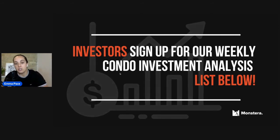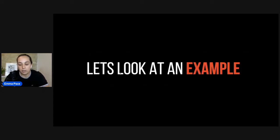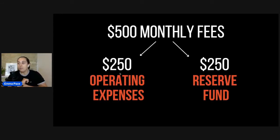We will send those out on Friday. So let's hop into how do maintenance fees really work. And let's look at an example. Now, this example isn't perfect, but it's going to paint the picture on how these fees actually work. So in this example, we've got $500 a month for maintenance fees, and I've shown here how the breakdown works.